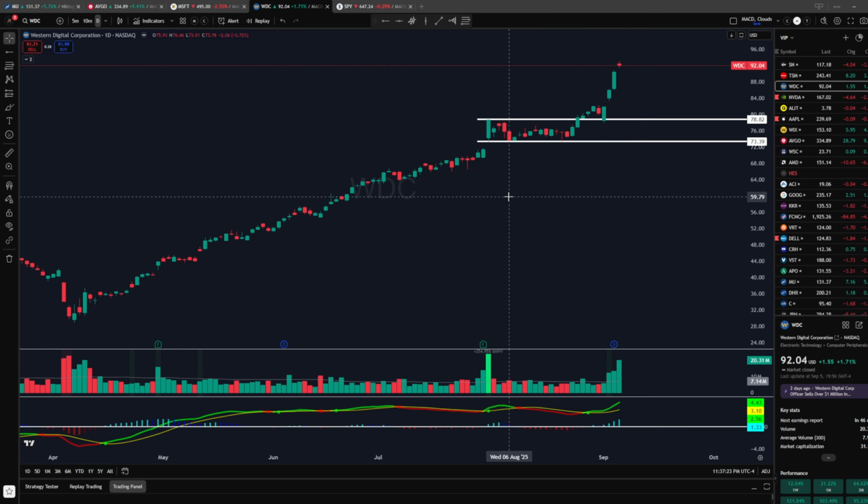Something else to keep a close eye on here is the second wave data center enablers. Think power management, thermals, optical interconnect. If you have a favorite here, treat it like a trend trade with a wide stop under the last high or low.